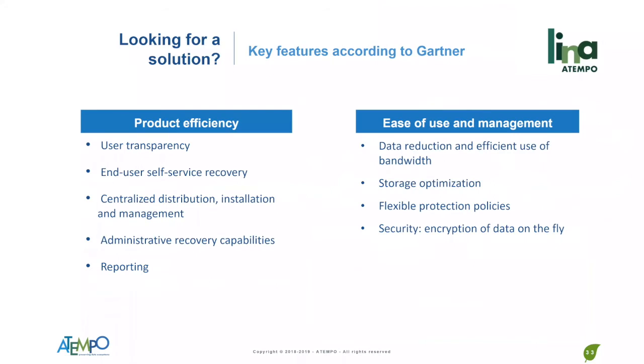So as a wrap-up of the presentation, here is a reminder of the features that are most sought after by enterprises looking for an endpoint backup solution. Of course, we have made a point at Atempo to make sure that all were included in Lina, to make sure that we brought you the best possible service for your data.